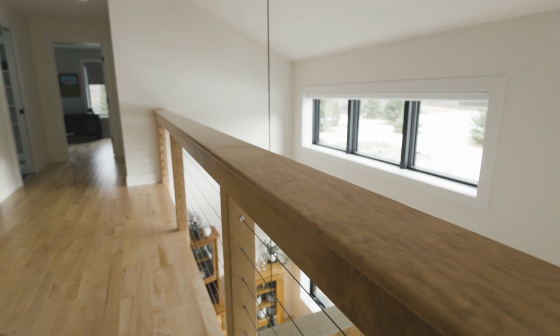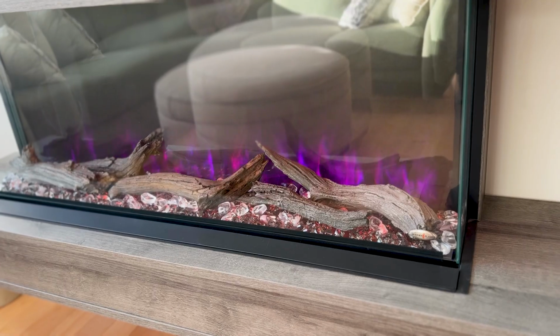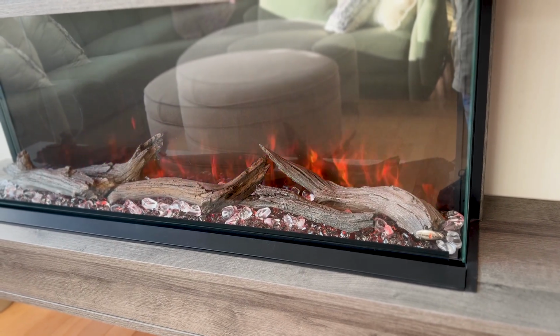The appliances have a big part of that too. We have some radiant floor heat in the breezeway and in their master bedroom, and then they have an electric fireplace to get heat out of if needed.